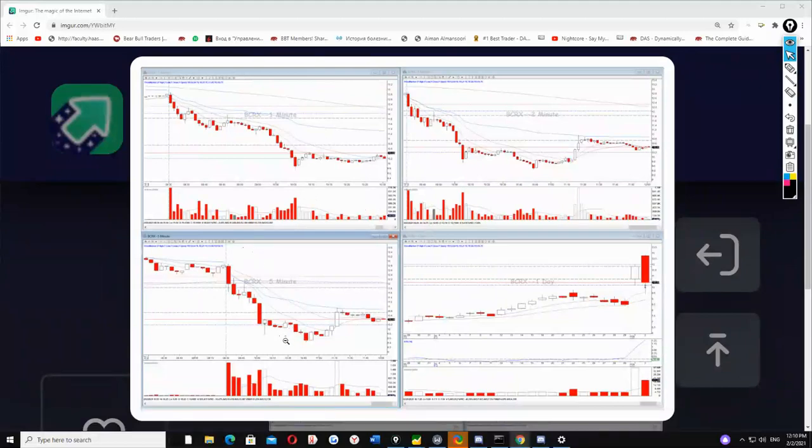So what did you do here? Oh, BCRX, you took it to the long side. So look, I'll show you my BCRX trade as well. And personally, I wouldn't have taken it for an extreme reversal on this thing. And even if I take it to the long side here for an extreme reversal, I would have bailed somewhere around here. What's the reason for that?